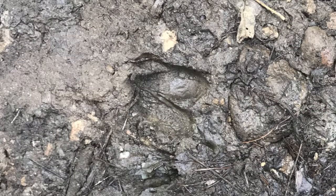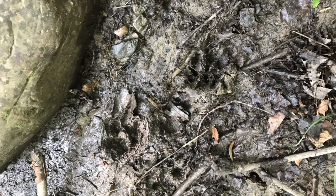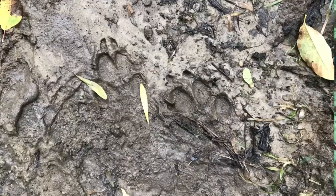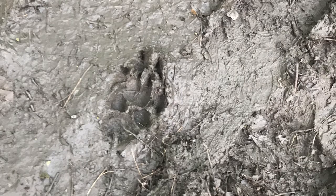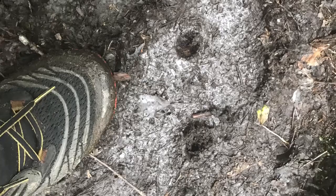I'm not a good tracker, so I don't know exactly what they are, but pretty sure that some deer, raccoon, dogs probably, possibly a bear or two. So it's really kind of interesting to look at those. I've been trying to take some pictures, but they don't always show up well on film, but I'll show you what I've got, see what you think.